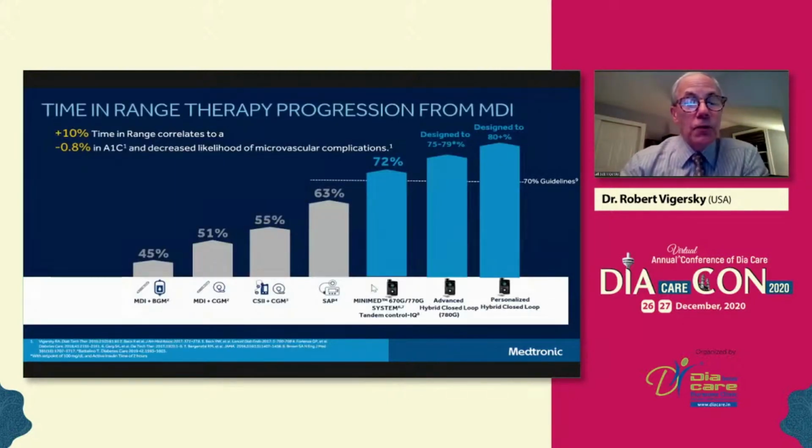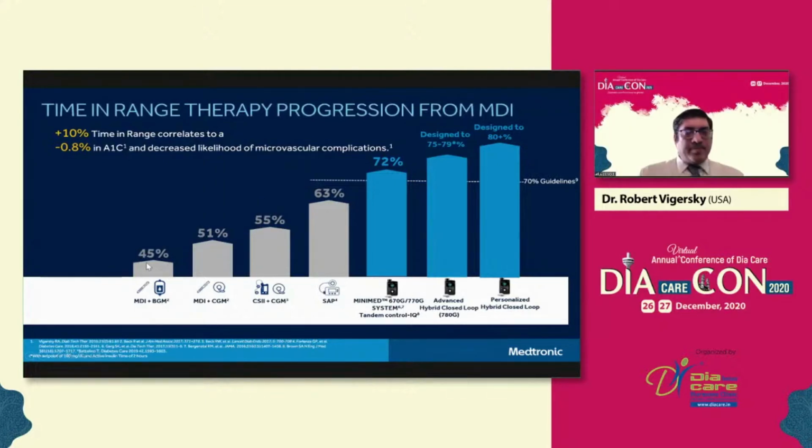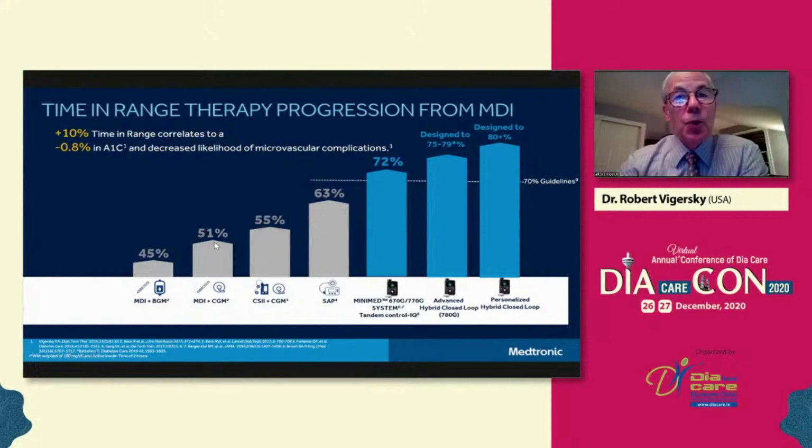So this is a high-level view of, again, a little bit of a historical comparison of where we've come from and where we're going. And I think this is really very humbling because it's happened so quickly. So if you look at studies in which MDI and fingerstick blood glucose monitoring has been used, time in range is 35% at best. If you add CGM, it gets up to 51%. If you combine pumps and CGM without any of the closed loop features, you get up to 55%. If you have the closed loop predictive suspend, you get up to 63%. In the 670G, and in the US now 770G system, you're up to 72%.